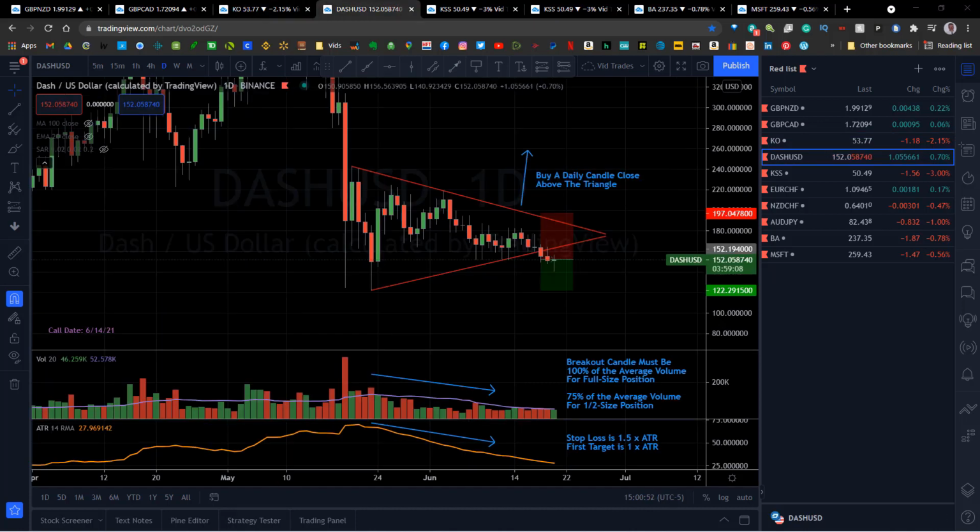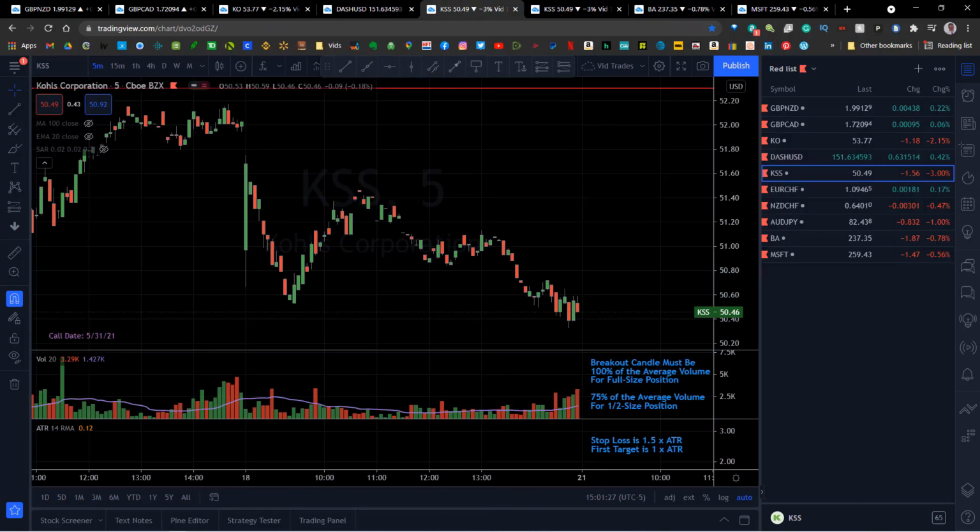The cryptocurrency Dash triggered this sell on the 18th of June. And it's been going sideways all weekend, but that's not really surprising. Weekends are made for going sideways on cryptocurrencies. Still waiting for it to hit the first target down here at 122.2915.